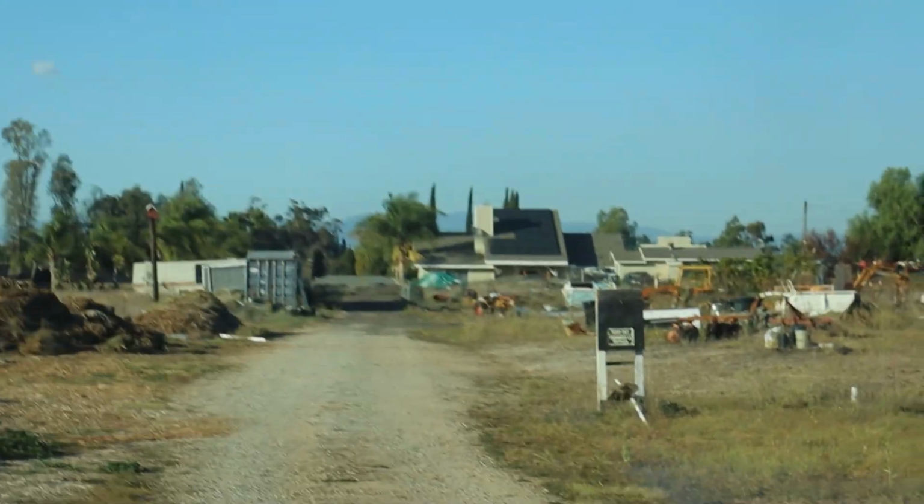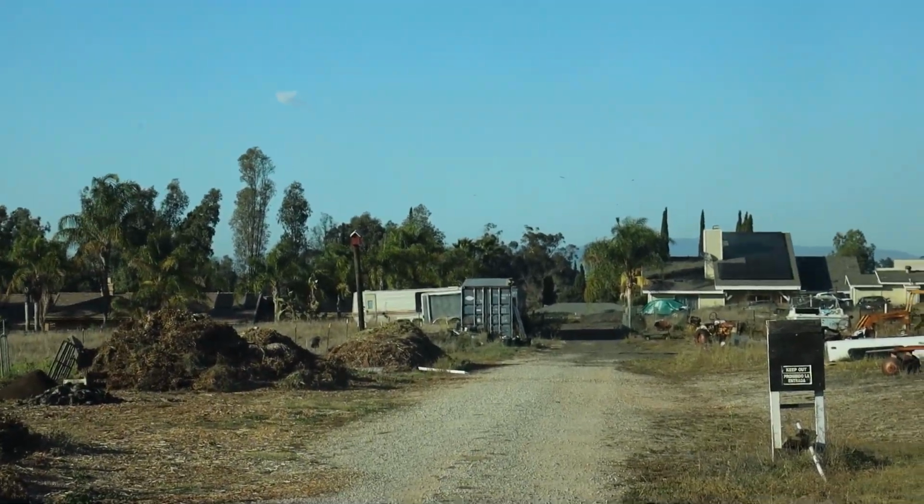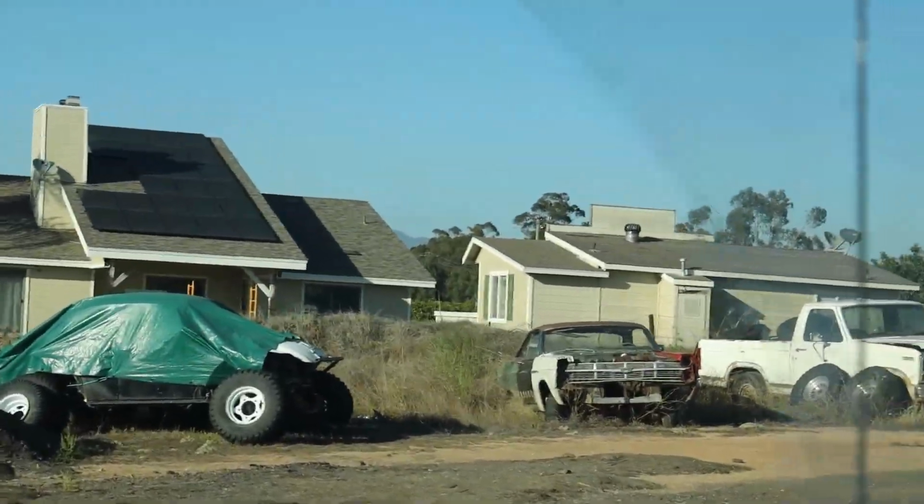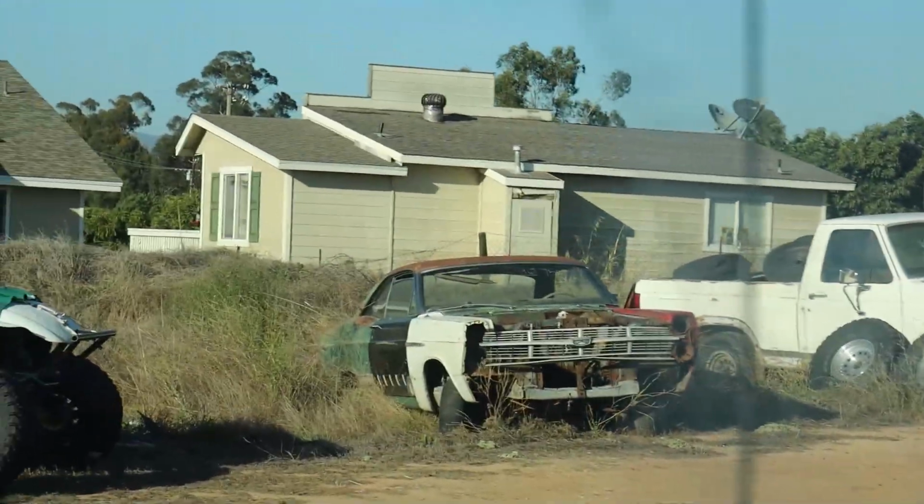Oh, I see it. I see it under that green tarp over there. A little piece of junk. There's nothing wrong with it. She's beautiful just the way she is. Look at that piece of crap. Bet you forgot I owned that car, huh?